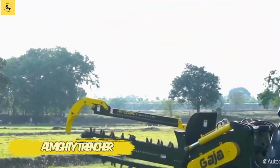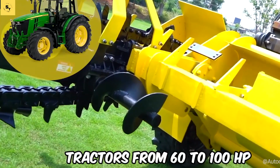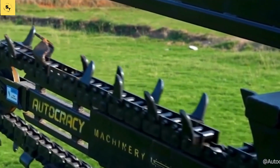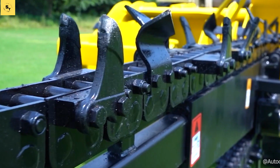The Almighty Trencher is an agricultural machine designed for digging trenches. It efficiently cuts through soil, creating precise channels for irrigation, drainage, or utility installation, enhancing productivity in various farming operations.